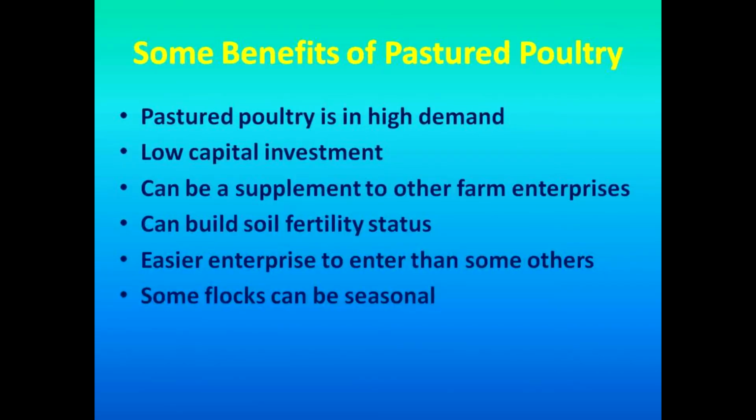It's a relatively easy enterprise to enter without a tremendous amount of training and expertise, and it also can be seasonal in nature. Laying hens would be more of a year-round type operation, but a lot of your other meat birds typically would be seasonal in nature.